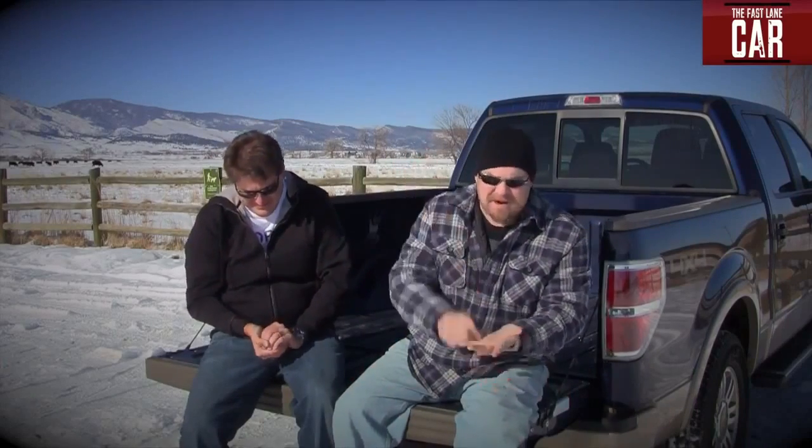This King Ranch, 47,000. How much was the Ecoboost? 45 and change. So they're almost identical, similarly equipped. Value-wise, it really is a toss-up. So it comes down to a left brain, right brain question. That's right. The left brain is saying you want the Ecoboost because it gets better mileage, it tows more, and it gives you better return on your dollar.